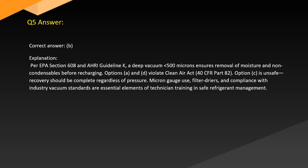Answer. Correct answer: B. Explanation. Per EPA Section 608 and industry guideline, a deep vacuum of 500 microns ensures removal of moisture and non-condensables before recharging. Options A and D violate Clean Air Act 40 CFR Part 82. Option C is unsafe. Recovery should be complete regardless of pressure. Micron gauge use, filter dryers, and compliance with industry vacuum standards are essential elements of technician training in safe refrigerant management.